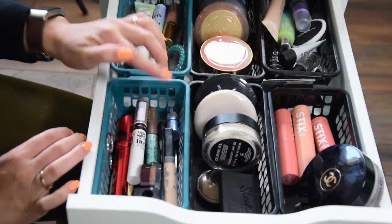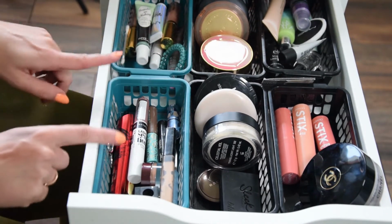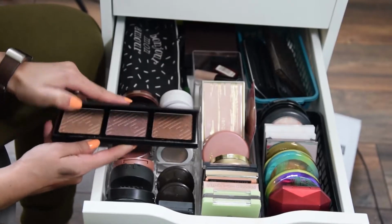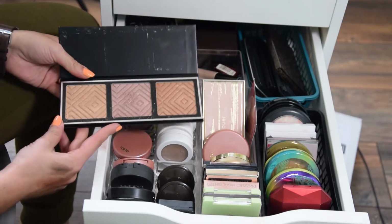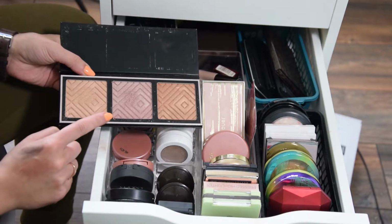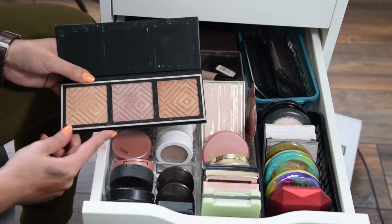And I think for this drawer, it is all. Let us go into the one below. For highlighter last month, I was using this Makeup Geek and Kathleen Lights palette. I love this. It's really nice, but I only ever use this shade here, the gold. And I think it is time that it now goes on to a better home.